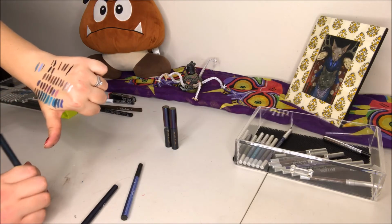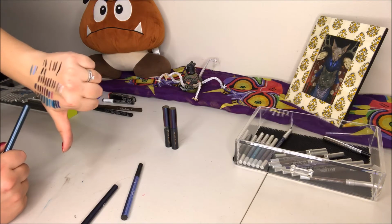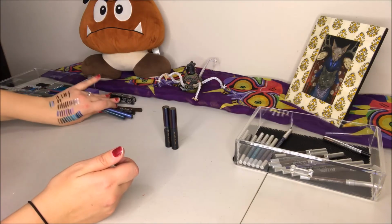In comparison to other shades I already have, I probably don't need to keep some of these teals down here. But for now, I'm going to. So I'm going to keep these guys. These are all liners I really like.